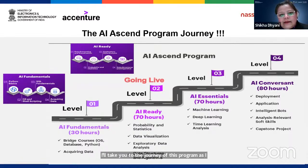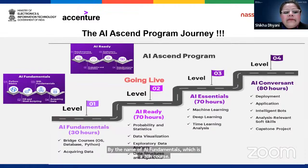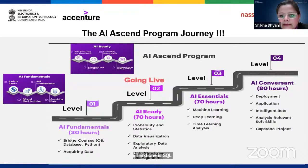As I mentioned, all these 4 courses form a learning pathway. It's a 250-hour course journey, which starts with level 1, AI Fundamentals, which is a 30-hour course. AI Fundamentals has 4 courses. One, we start with Python basics. Then we have OS shell scripting. Third is SQL fundamentals. And the fourth is acquiring data.